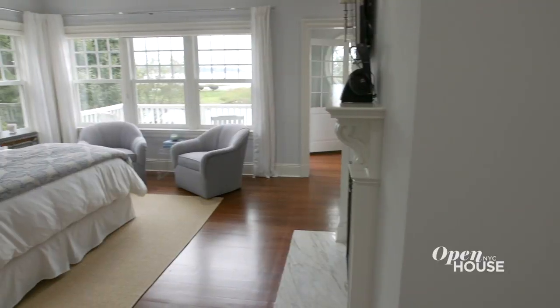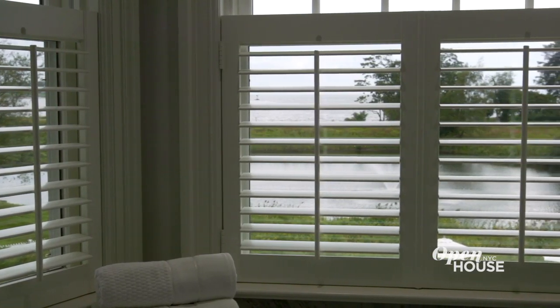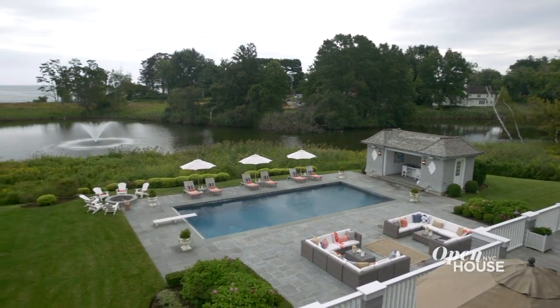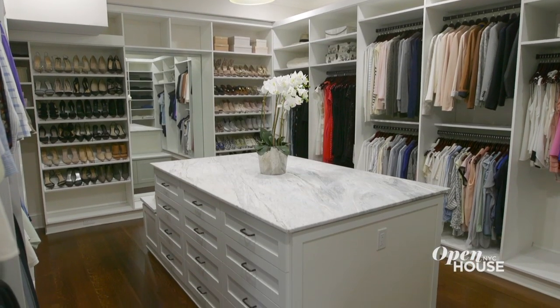This home features 8 bedrooms, but the master suite really takes my breath away. There are water views from every window, a marble fireplace, and a private balcony to enjoy your morning cup of coffee. And what's a master suite without a luxurious master bath and a spacious walk-in closet? If you want to savor that morning coffee or enjoy an evening cocktail, let me show you the best spot in the house.